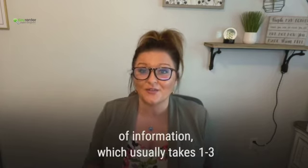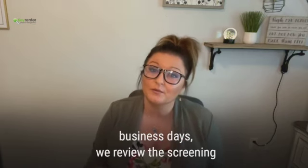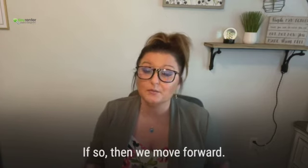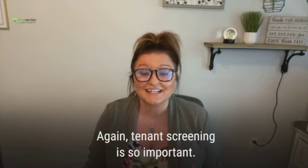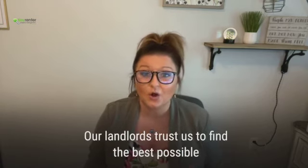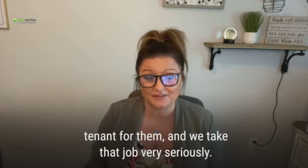Once we have collected all that information, which usually takes somewhere between 1 and 3 business days, we review the screening and determine if the applicant meets our criteria. If they do, then we move forward. If not, then we send the tenant a denial notice. Again, tenant screening is so important. We don't deviate from our screening criteria. Our landlords trust us to find the best possible tenants for them, and we take that job very seriously.